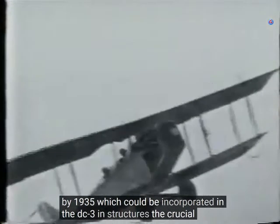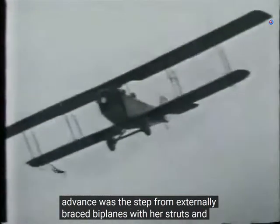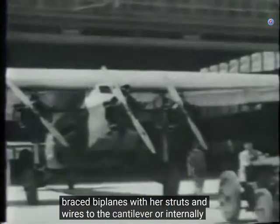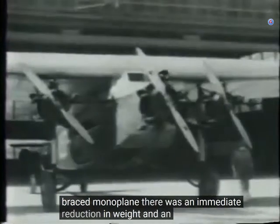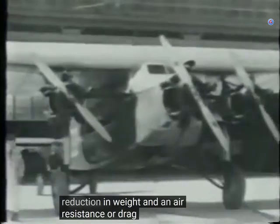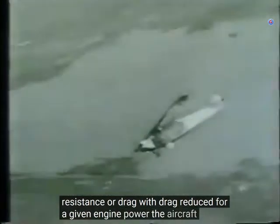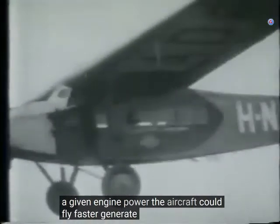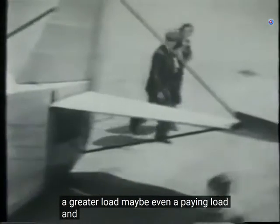In structures, the crucial advance was the step from externally braced biplanes with their struts and wires to the cantilever or internally braced monoplane. There was an immediate reduction in weight and in air resistance or drag. With drag reduced for a given engine power, the aircraft could fly faster, generate more lift, and carry a greater load, maybe even a paying load.